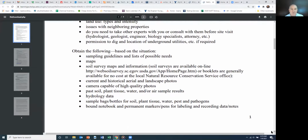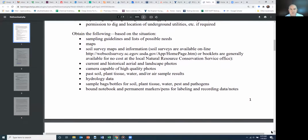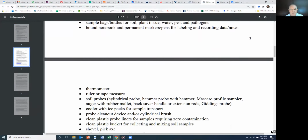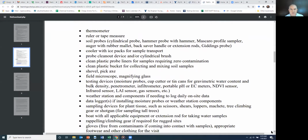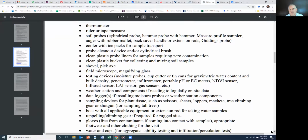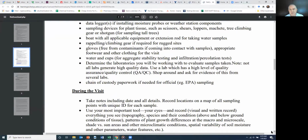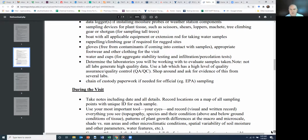I need to obtain the following based on the situation, maps, for example. Here's some additional things that I potentially need to obtain. I wouldn't necessarily get all of these things every time, but these are things that I potentially would need to take with me for an on-site assessment. I've showed up several times in my life and wished I had had a certain tool. So that's my list that I've developed over the years.